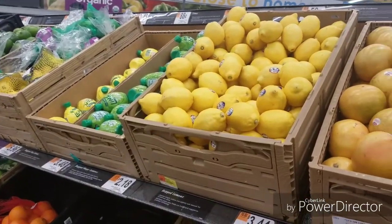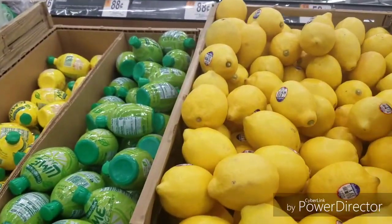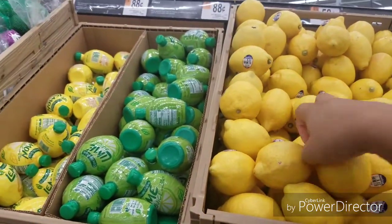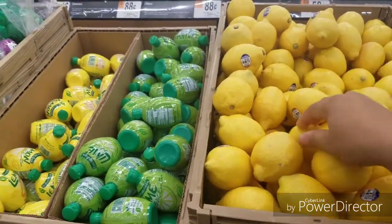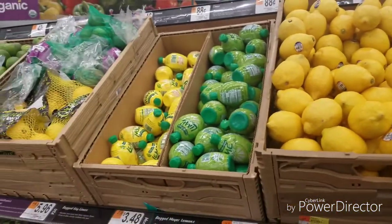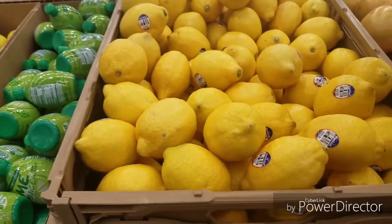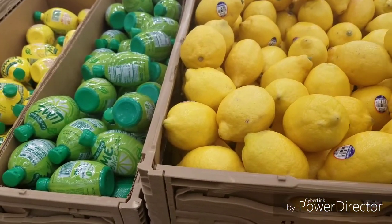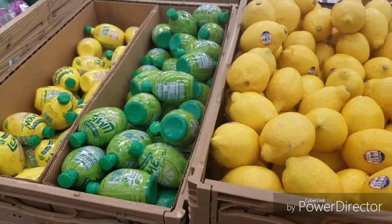All right, getting some lemons for lemon water, for lemon pound cake. We just love lemons. Okay. That's a good looking one. And I think I need to get like three of them. That's a good looking one.